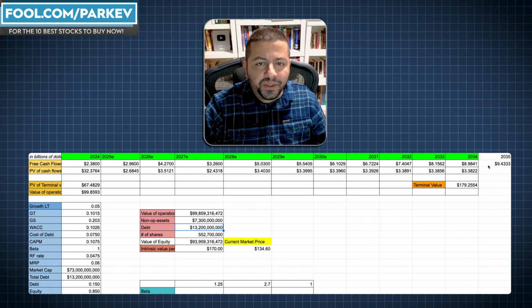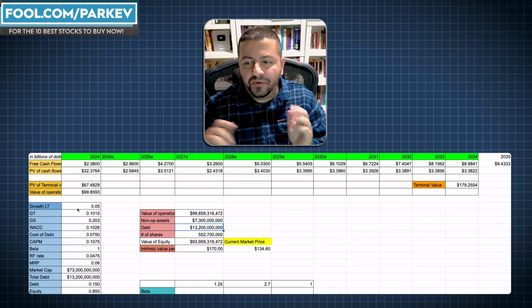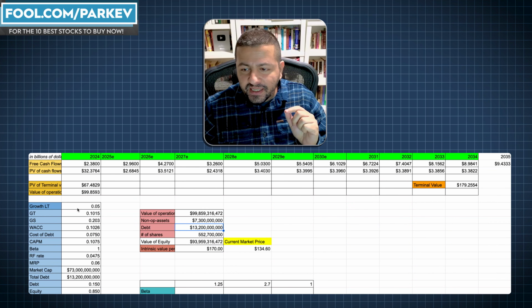And then from 2035 to infinity, I'm going to have the company growing its cash flow, forecasting it at 5%. So I have the company's growth rate slowly slowing down from 20% over the next 5 years, down to 10% over the 5 years after that, and then finally down to 5% between the years 2035 and infinity.